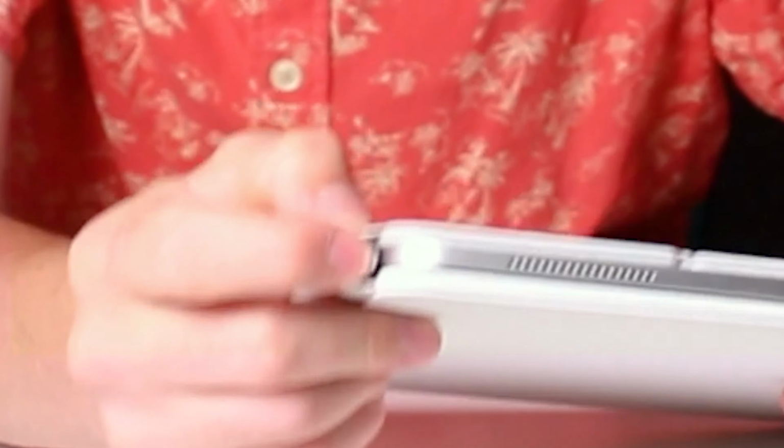So that's really cool. Another great advantage of this keyboard case is you have a second USB-C port right there that you can use for charging, which basically frees up the primary USB-C port on the actual device for whatever you want, whether that's hooking in an external SSD or maybe some peripherals, another mouse or something. Very cool.